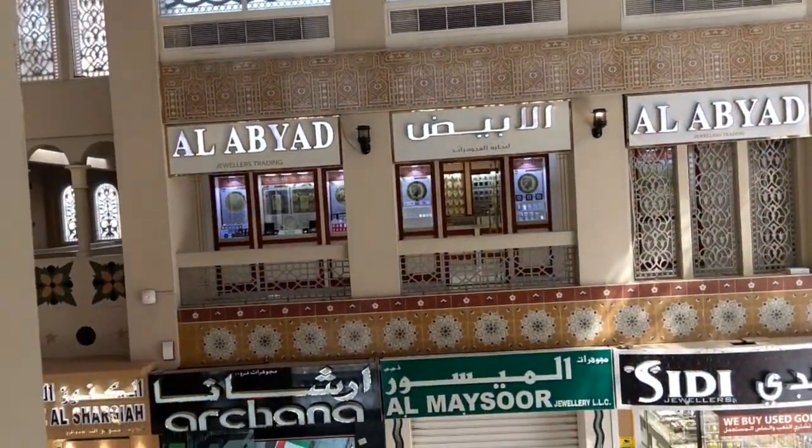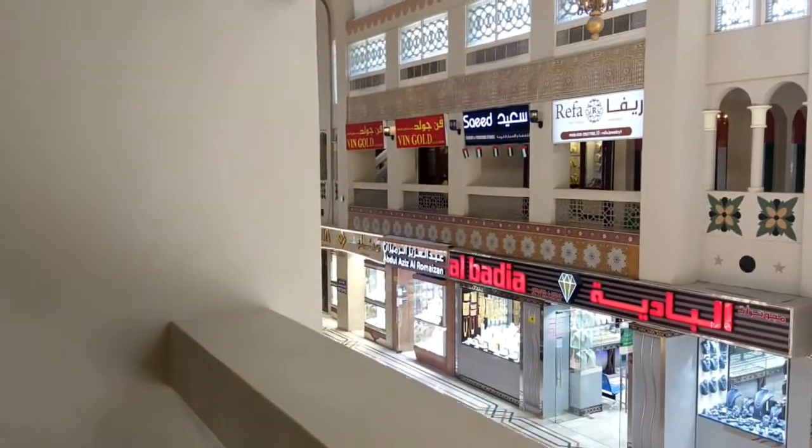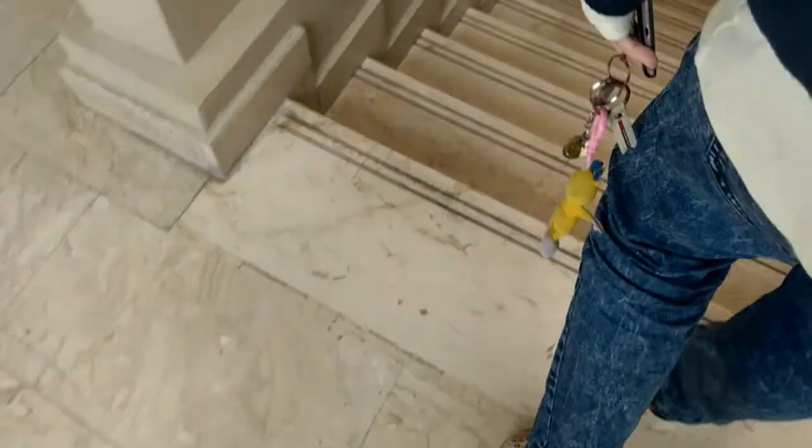You can see this is so beautiful. Below all are gold shops. So now we'll get going and we'll go down.